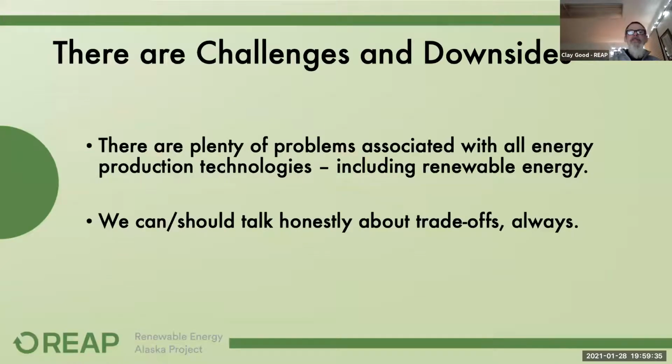And there are challenges and downsides. These are new technologies. Not all of them are perfect and proven. But there are plenty of problems associated with all energy technologies, including renewable energy. And we can and should always talk honestly about the trade-offs.